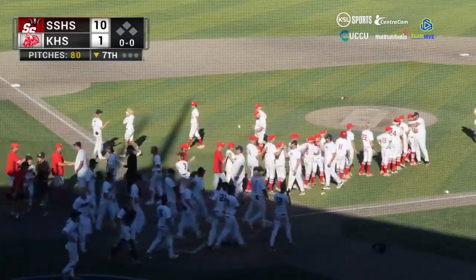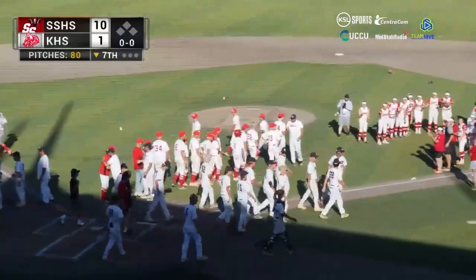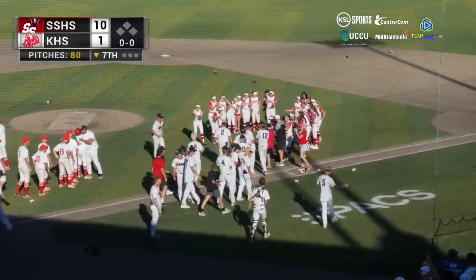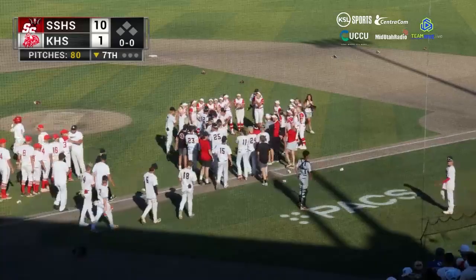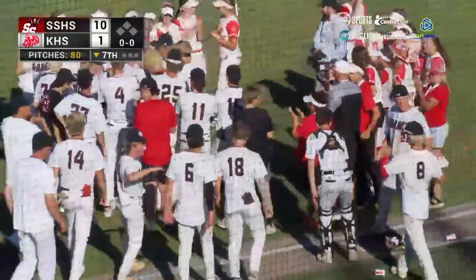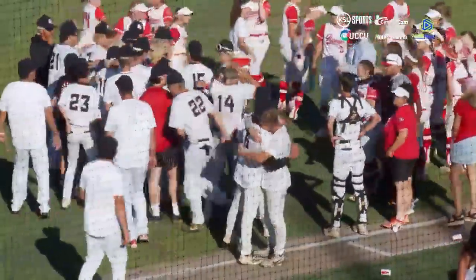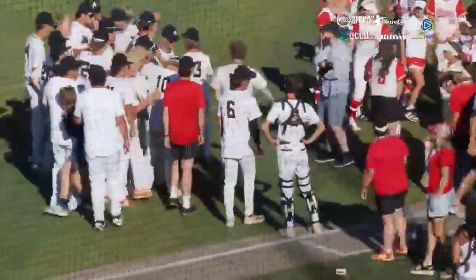For these seniors too, Robert, talk about the bookends. They win the state championship as freshmen. They take second, and then they close the book here as they graduate this year with another state championship. Yeah, and again, you say, well, maybe they were freshmen, didn't have a big part, but they did have a big part of that team that won it three years ago. You had multiple ones in the starting lineup, others that pitched or came on in relief, and certainly a great way to finish their career for this senior group for South Sevier, as they get the 10-1 win.